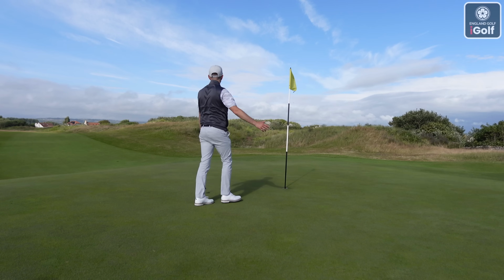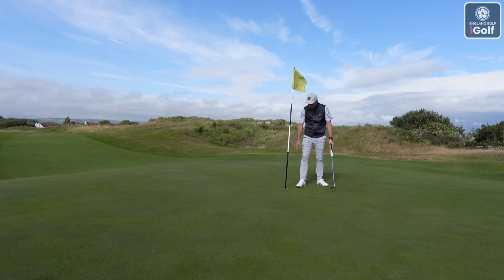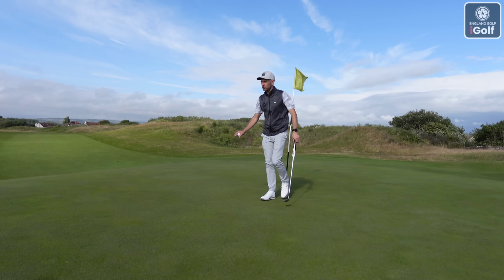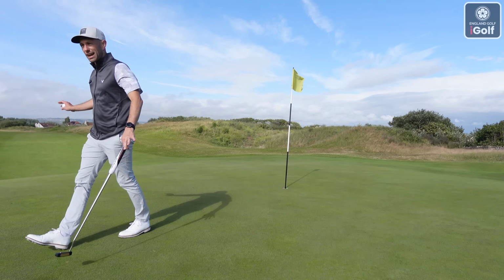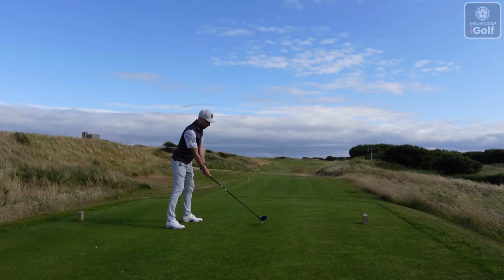Oh, that is such a good up and down. You might not understand watching down that lens how good that up and down is, but just trust me, that was amazing. Par 5, 550.